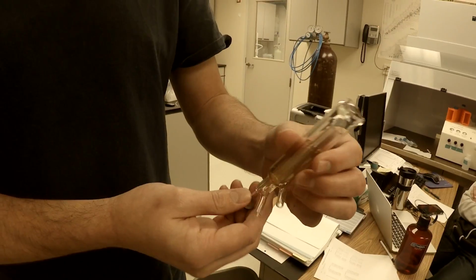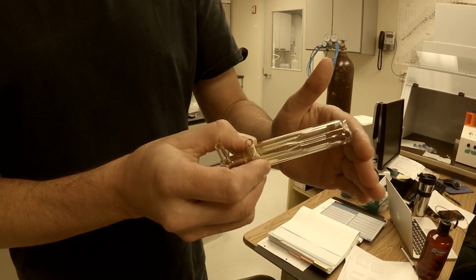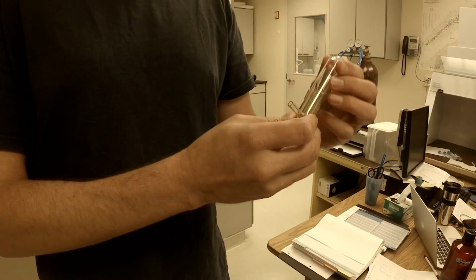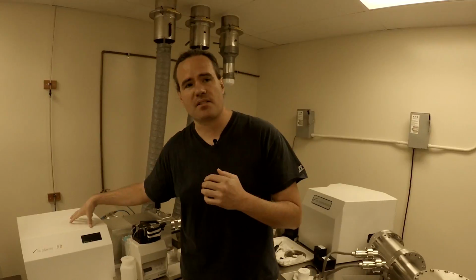When you're working with a glass torch and a 7,000 degree flame in close proximity, if the gas flows aren't right, you can melt the torch. It doesn't happen often, unfortunately, but it will happen. And this is ultra pure glass as well. So one of these runs for about, I think, $300. So it's extremely high purity glass, and sometimes we get unlucky. Because it's 7,000 degrees, it basically takes an atom of anything and makes it into an ion.